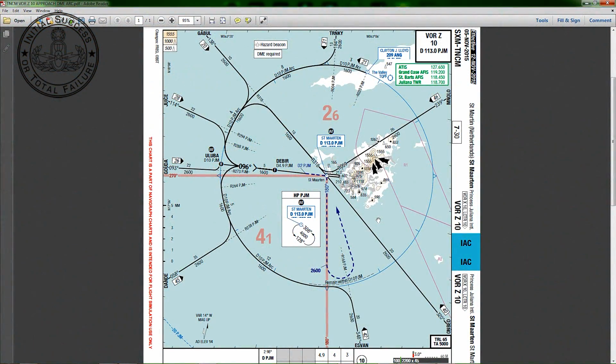All right, so let's take a look at this approach that we're going to be flying today. St. Maarten uses what is called a DME Arc for the approach, and that's part of the reason that I chose this airport, because a DME Arc is interesting, it's unusual, it's difficult to fly. The runway is relatively short too, which is going to make this all kinds of fun since we're flying it in a 777. And then St. Maarten's going to set us up for our next couple of flights in this series as well.